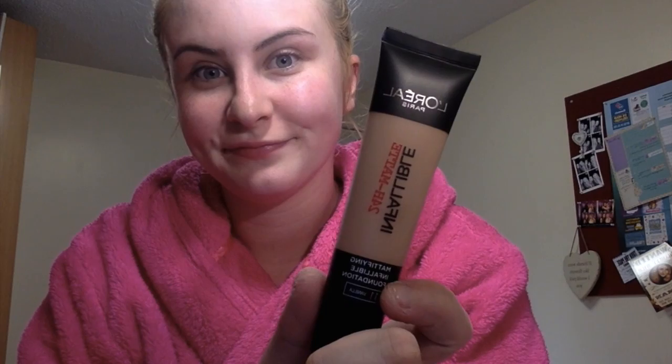Hey guys, so I started with my simple moisturiser, which I always use before putting on my foundation, so I feel like it just gives me a better base. I then took my new foundation, which is the L'Oreal Paris Infallible 24 Hour Matte Foundation in the shade Vanilla, and applied that with my Real Techniques blending brush. I bought this on the day I filmed the video and I really like it.